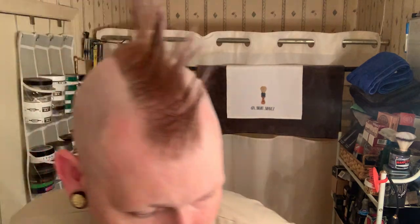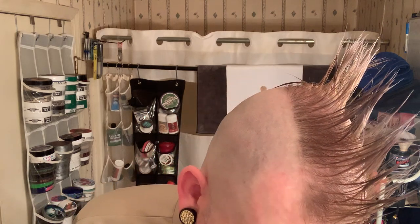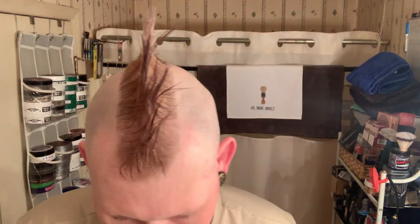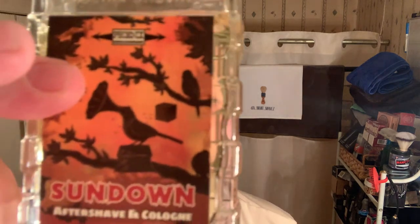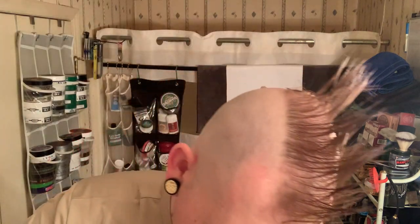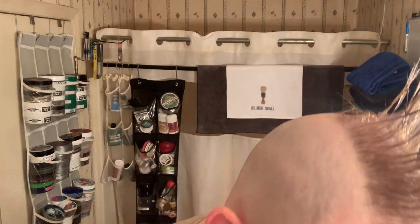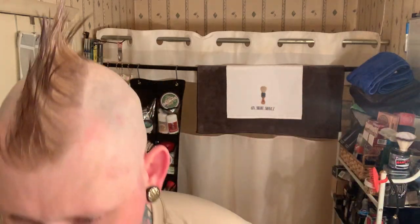So, let's get to the aftershave. Will I buy that soap? Probably not. Why? It's a medium strength. I like high strength soaps. If you don't have Sundown, what are you doing with your life? Shit's going to burn my skull off. That's fine.